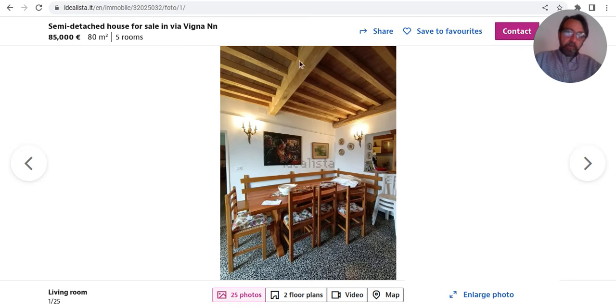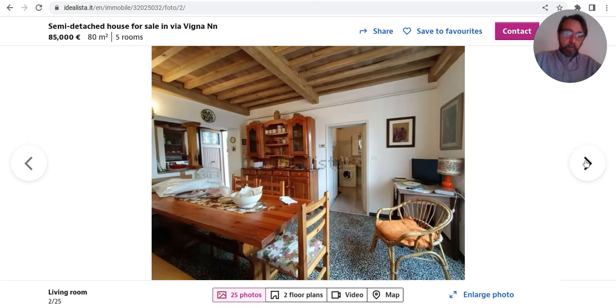The ceiling is a wooden ceiling, looks quite solid and kind of new, in good condition. I'd say that the house looks in order, everything in order. Now, what I'm not a great fan of myself in this house is the floor.